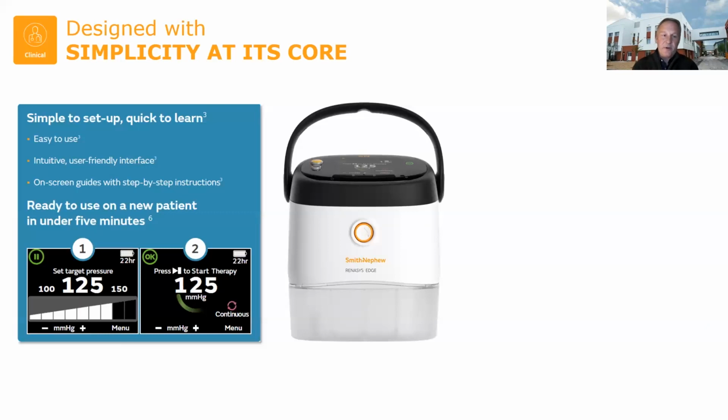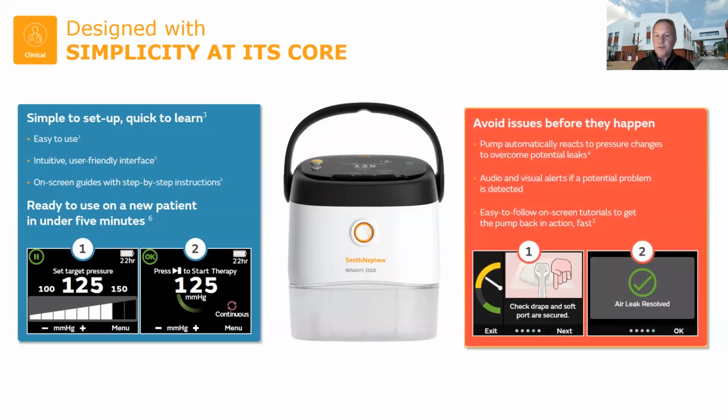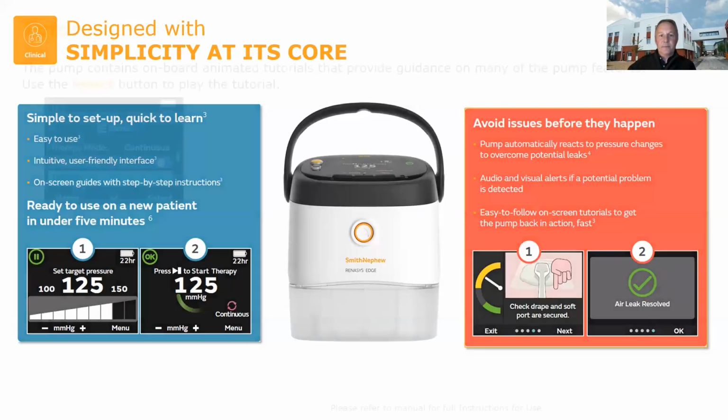But here are some of our claims. Easy to use, intuitive user-friendly interface, and on-screen guides with step-by-step instructions. And really, we want it to be ready for use in under 5 minutes. That's the intention. Also, we have alarms and alerts in the system. It automatically adjusts its pressure to overcome potential leaks. It gives you audio and visual alerts if a potential problem is detected, and easy to follow on-screen tutorials. And that gets the pump back into action quickly. So that's the whole ethos of what we've done to make this simple.